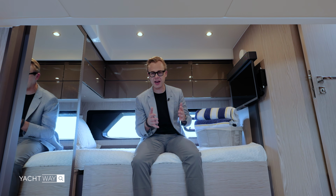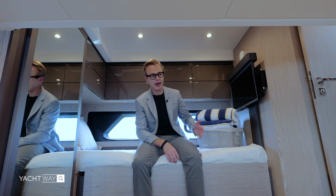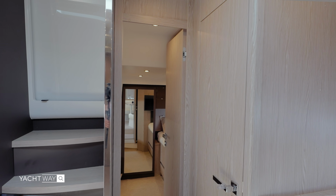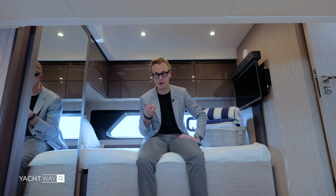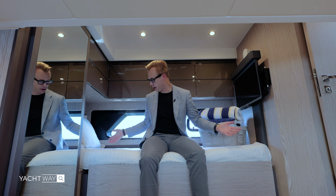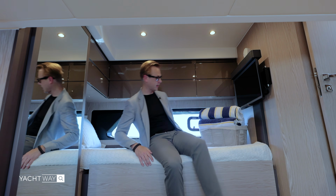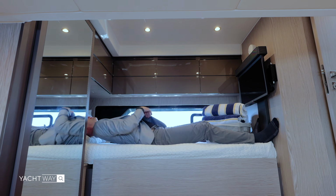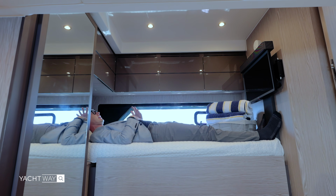On top of a galley area and a living room downstairs, plus an owner's cabin forward, you have a large guest cabin, which has not just two but three beds inside. We're on one of them right now, testing it out. So you have, I'm 6'1", I can easily lay down over here.